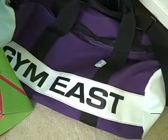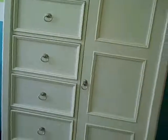There's my Gym East bag, because I'm a gymnast at Gymnastics East. Not, like, good or anything, but, you know. There's the tripod case that we use to film most of our videos. Pretty awesome.